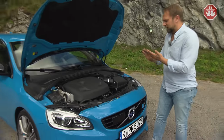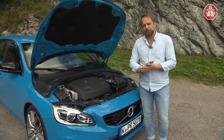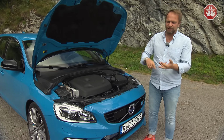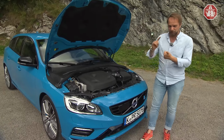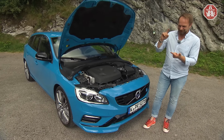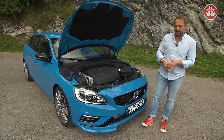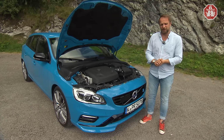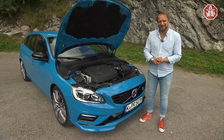Volvo is offering the V60 with several powertrains. So let's talk about petrol engines first. We have 120 horsepower, 152, 190, 245 and 306. Talking about the diesel engines, 122 horses, 150 horses, 190 horses and 225 horses. Then we got a plug-in hybrid, a diesel plug-in hybrid. That's a D4 twin engine. The diesel engine has 220 horses and the electric engine has 68 horses.